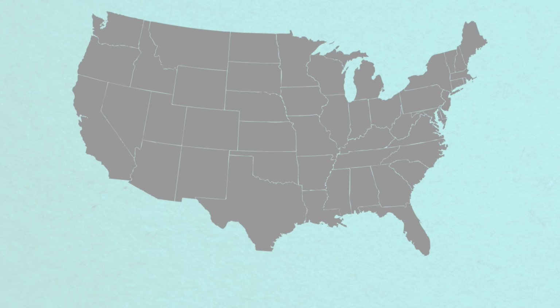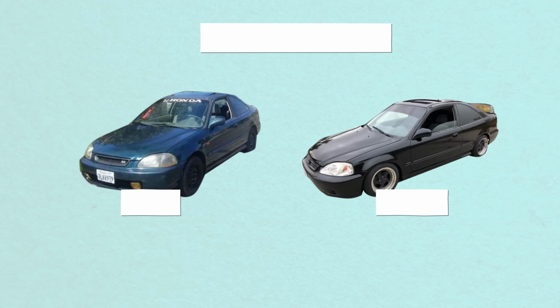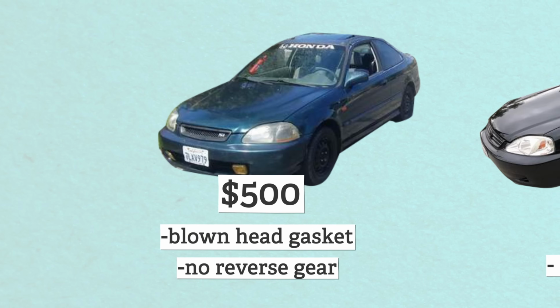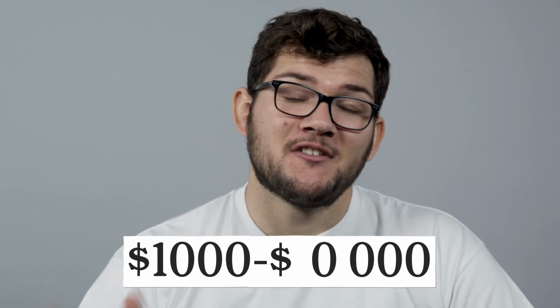For pricing research, I used Craigslist in 4 different cities around the US: LA, Denver, Nashville, and New Jersey. And keep in mind that you'll probably be able to find at least one of these cars at any price point under $10,000, but the price will reflect the condition. These are just some basic guidelines for what you should expect to pay for a decent example. We'll go in ascending order from cheapest to most expensive.